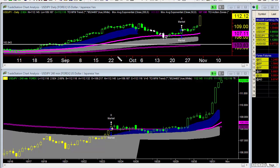Okay. This is again the USDJPY, the U.S. dollar, Japanese yen. This lower chart is a 240-minute chart, right? A 4-hour chart. I love the 4-hour chart in the currencies. And I also like the daily chart, so I use them together. I use the daily and the 4-hour chart together. As long as the 4-hour chart is in alignment and is in the same direction as the daily, then I will trade in that direction.